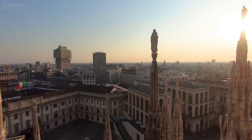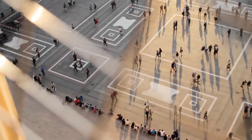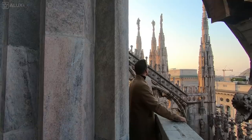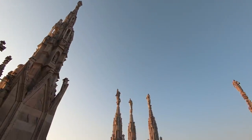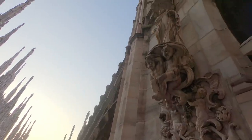Once you're on top of the Duomo, you get to enjoy the skyline of this incredible city, and also you get to peek at the little people walking in front of it, just to give you a sense of the scale of the thing. If you want to help with the rehabilitation of the place and have deep enough pockets to donate at least 100,000 euros, you get to adopt one of the statues on top of it, and in exchange, you get your name engraved at the bottom of it.